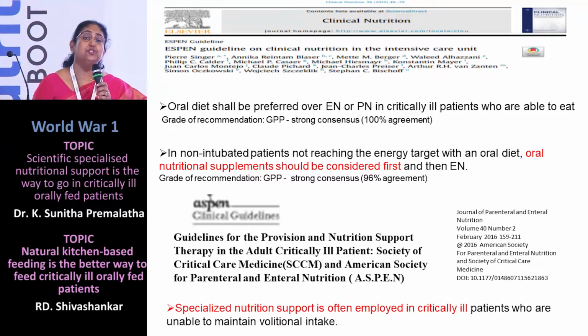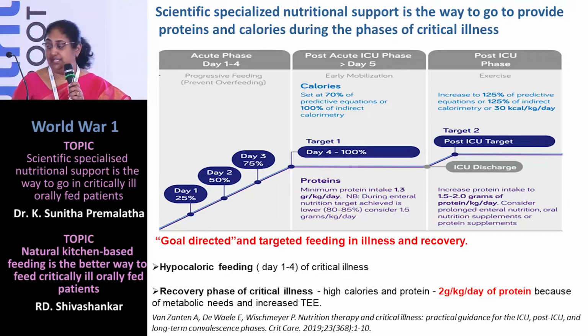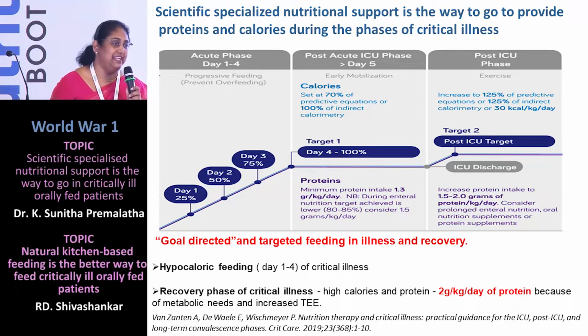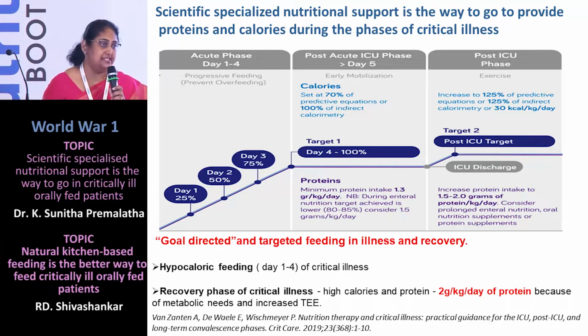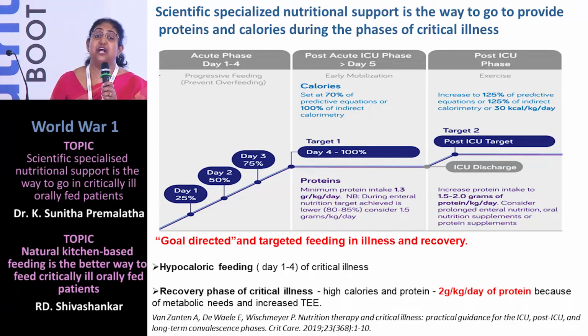Who are all those patients who are orally fed and where you think there is a need for specialized nutrition support? To begin with, ICU patients. What we practice is, we started with hyperalimentation, then came back to optimal feeding. Now we have goal-targeted feeding in critical illness, starting with hypocaloric feeding in the first 2 days of the acute phase, followed by a gradual increase in calories, meeting goals by day 7. And not to forget, those discharged from your ICU on a diet, whose nutrition needs attention too, with high calorie, high protein nutrition.